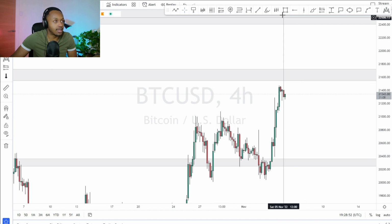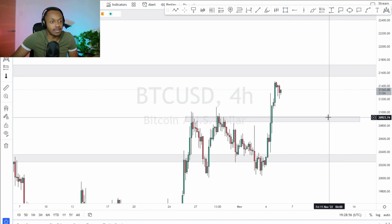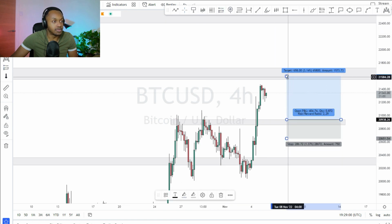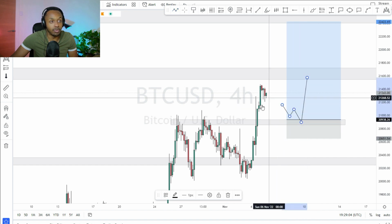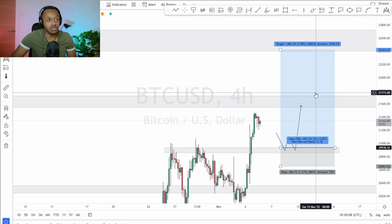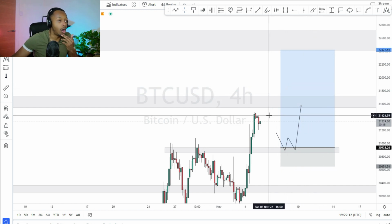As for entries, again, buys would be really nice on the retest of this level here. 2,900, retest that area. Would expect to see some more upside for this one. Again, depending how far you want to push the trade, buys into 21,600 look good, or if you want to push it a little bit further, 22,400 look good as well. But nonetheless, we'll be expecting some more upside for Bitcoin.